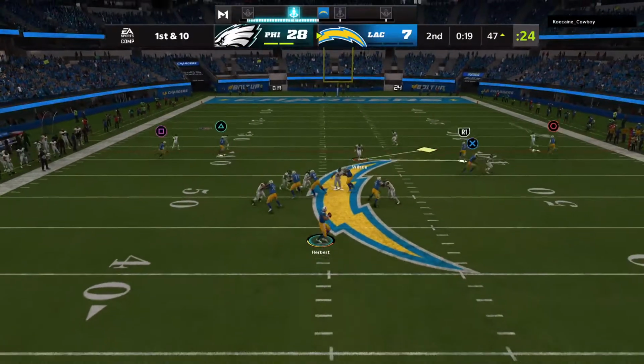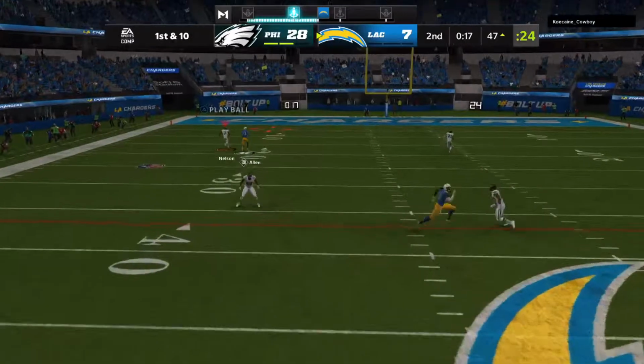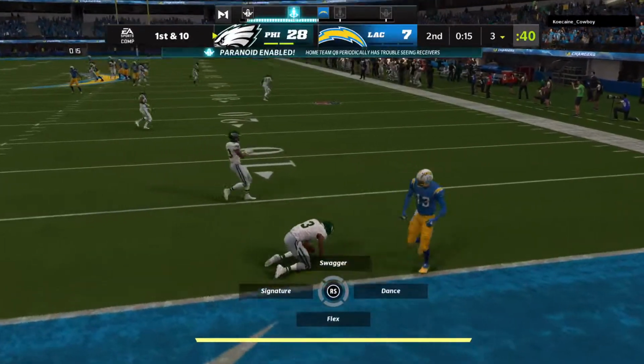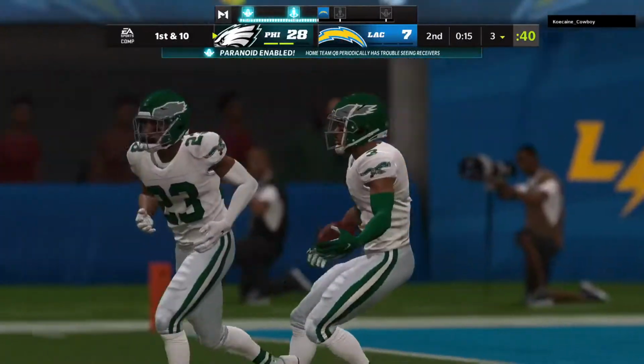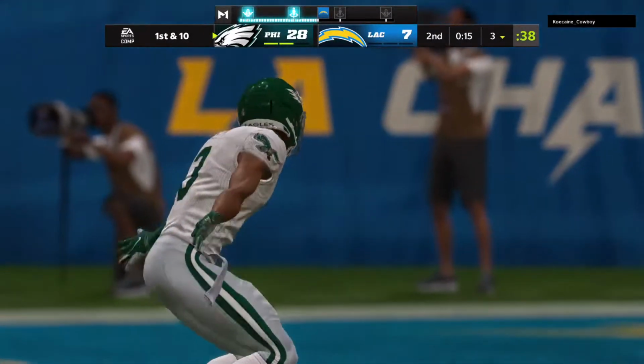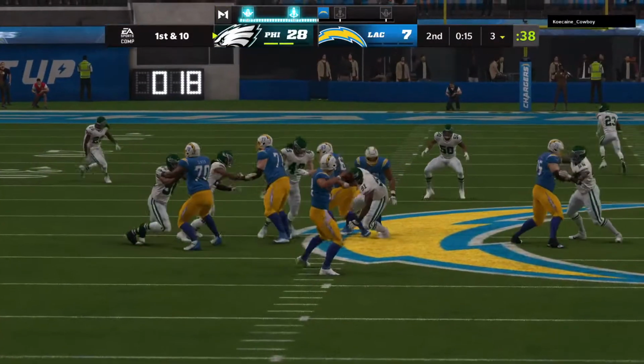60. 49. A shotgun snap for Herbert. He's going to look for Allen now on the deep ball. And his pass is intercepted for the 4th time today. Picked up by Steven Nelson. And his guys have got it back at the closing stages of the first half.